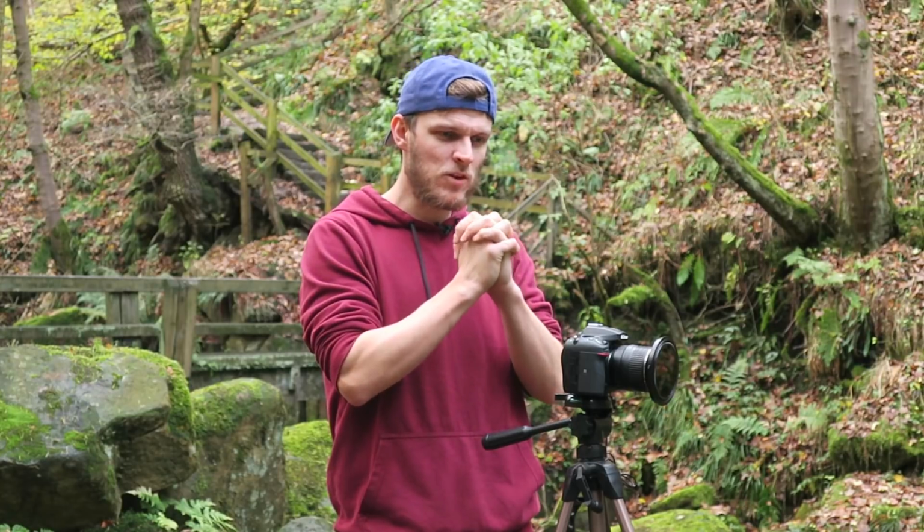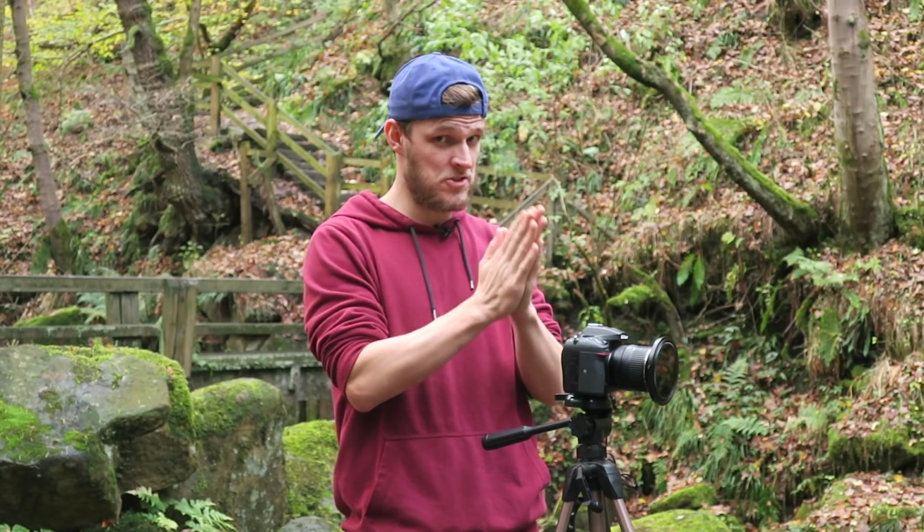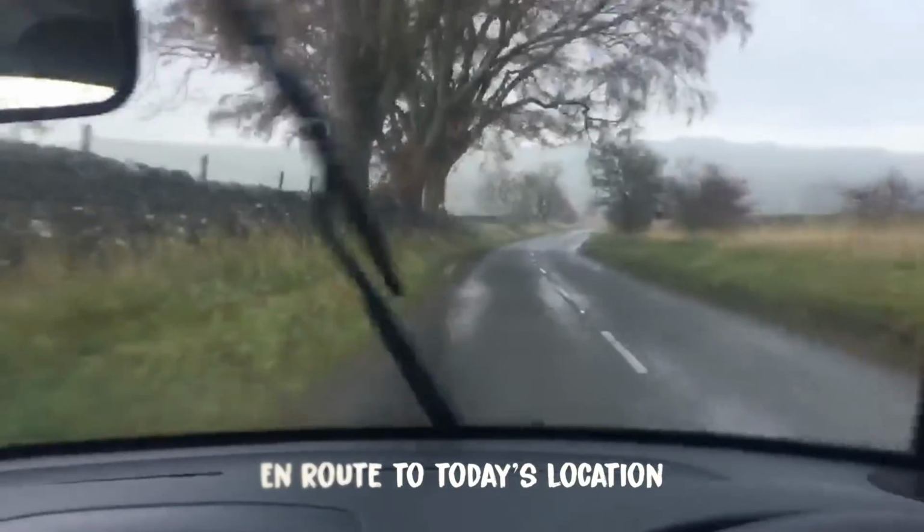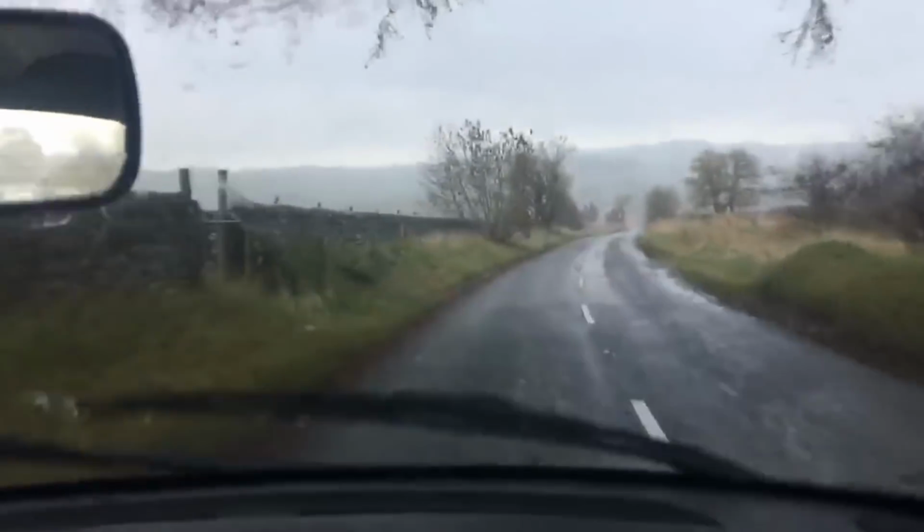However, the weather forecast for this evening, which is a Saturday evening, was not looking too good. It was looking a bit flat and potential for a little bit of rain in a couple of hours. So I decided to scrap that idea and come to another woodland. And I've come to this incredible woodland, which as a matter of fact is actually in the Peak District, so I've still made the effort to come here.